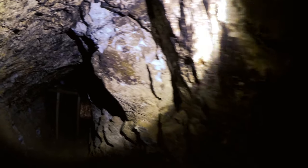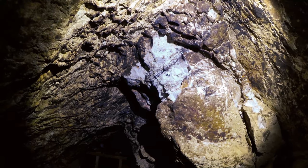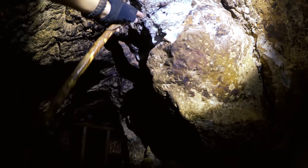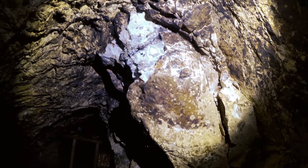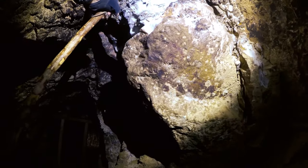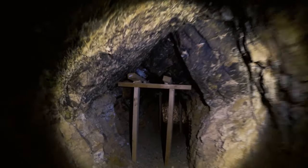Wow. Here's another angle of it. That's pretty cool. With the black stuff, the grayish, blackish stuff there, that's silver. That's silver sulfide. And of course, you got your bull quartz here, and then scattered in and amongst it is the pyrite. Neat. All right.